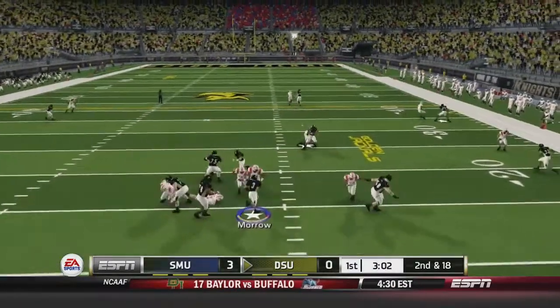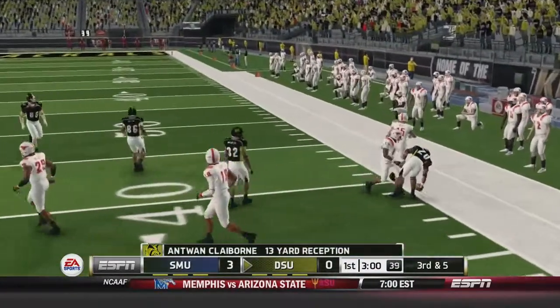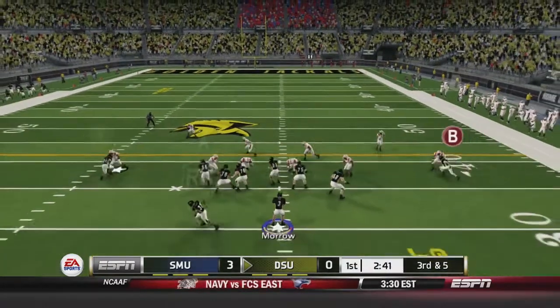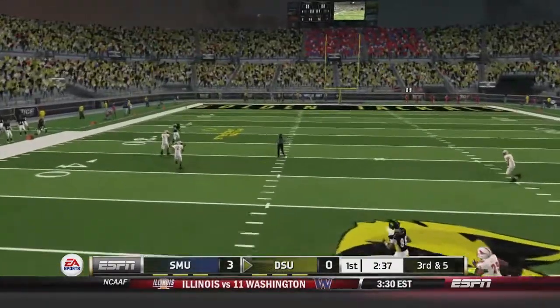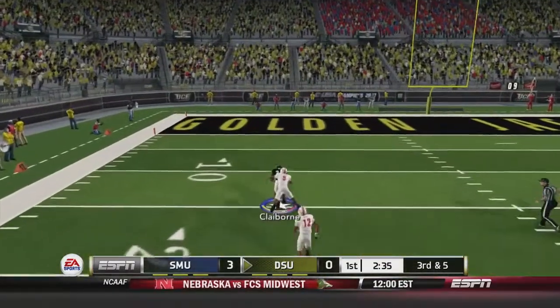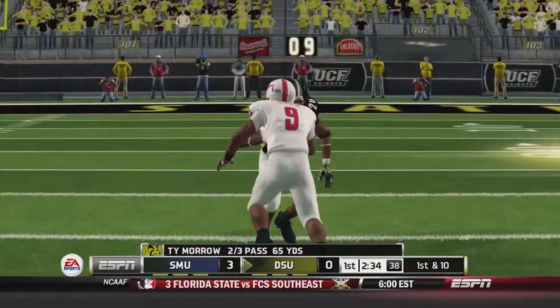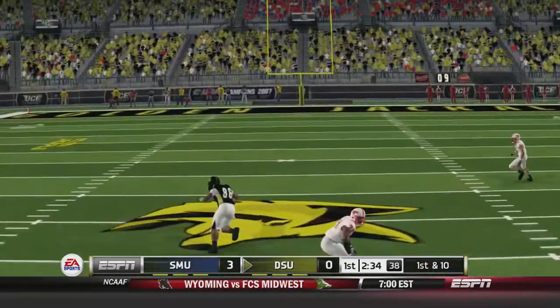Daytona State, second offensive possession, and it's 2nd and 18, and they're going to go to ANTWAN CLAIBORNE. Ty Morrow made a pretty dangerous throw there, but he's got CLAIBORNE. CLAIBORNE's a playmaker. He's fine. Check this play out. Safety bit on the undercut route, on the flare route of the halfback, and CLAIBORNE gets a 52-yard reception. Ty Morrow 2 of 3 for 65 yards.